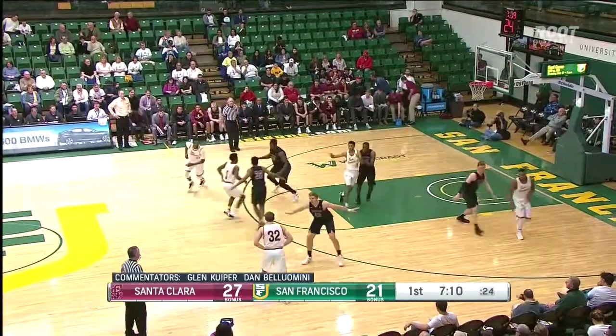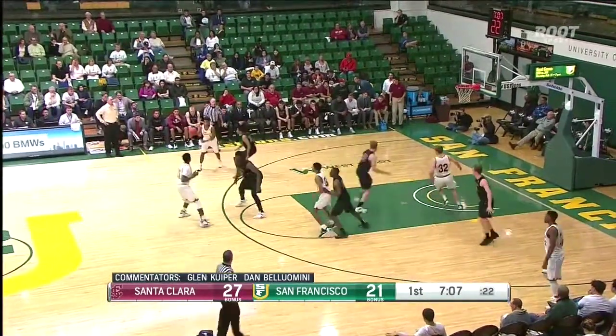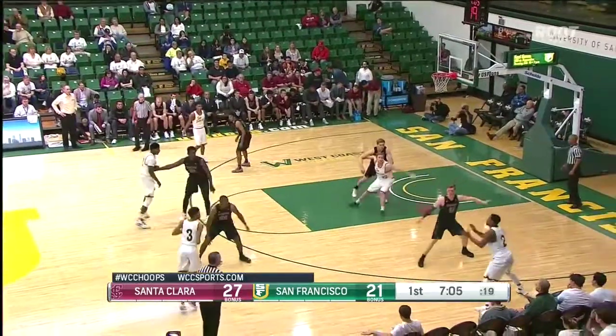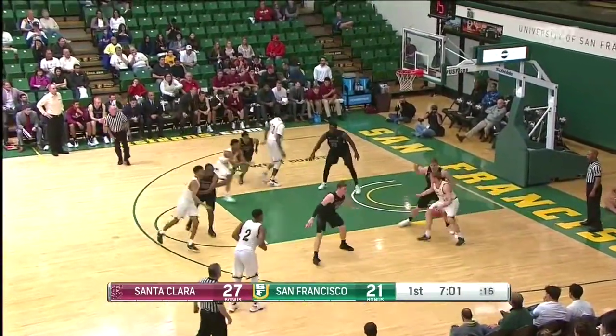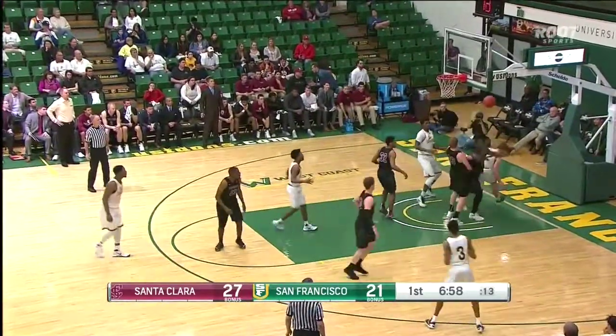Dons are 9 for 28 from the floor in the first half. That's 32%. Santa Clara, on the other hand, has shot it at a 42% clip. So that's a big difference.